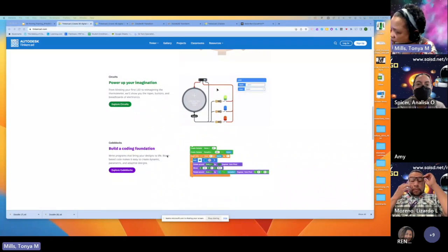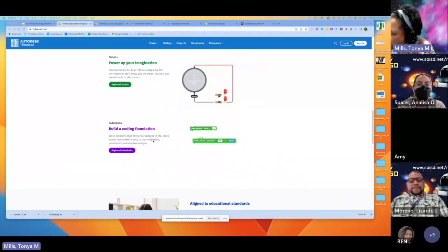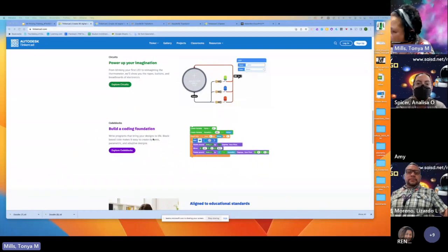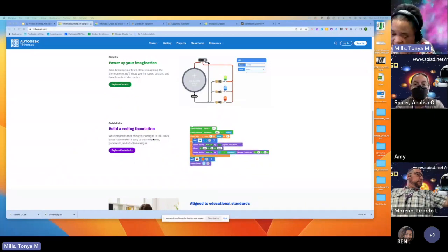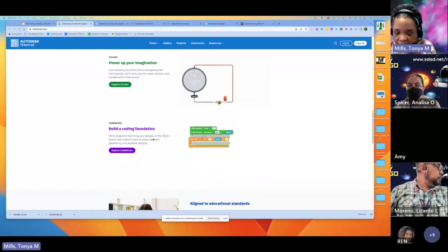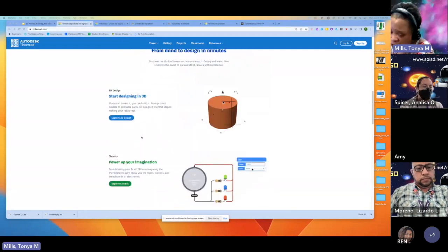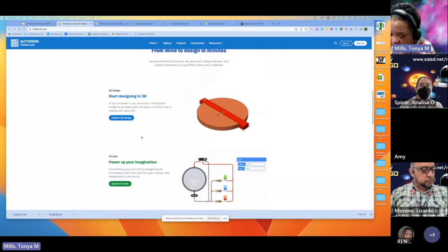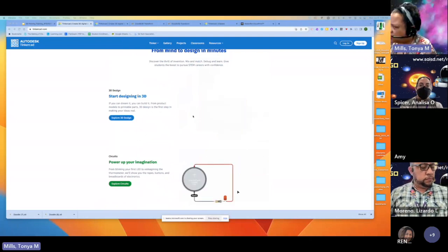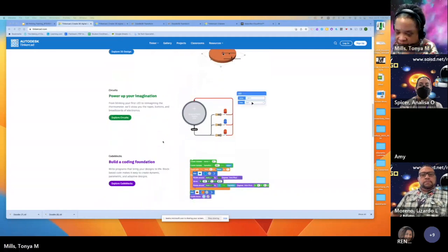Engineering is a fascinating world. And then at the very bottom, you have what is called the coding foundation. So this gives these students the ability to actually do Blockly code and have it design a 3D object through coding. All of these items are available for you to use inside of Tinkercad. I usually stay here with the 3D design, but I am not afraid to branch out to the other two. Okay?